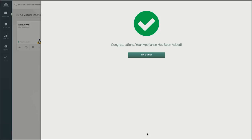So the backup question, I'm not sure if vRanger, for instance, supports virtual SAN at this point in time.